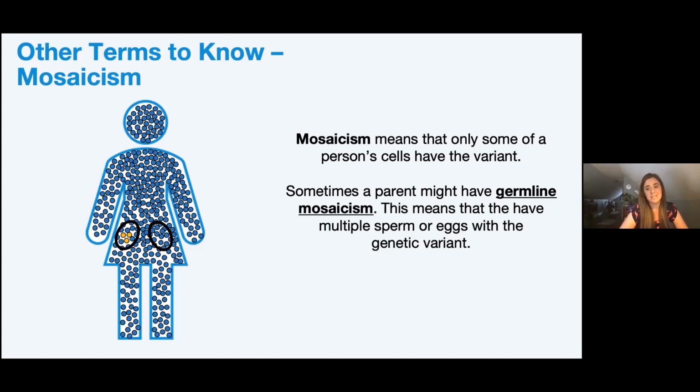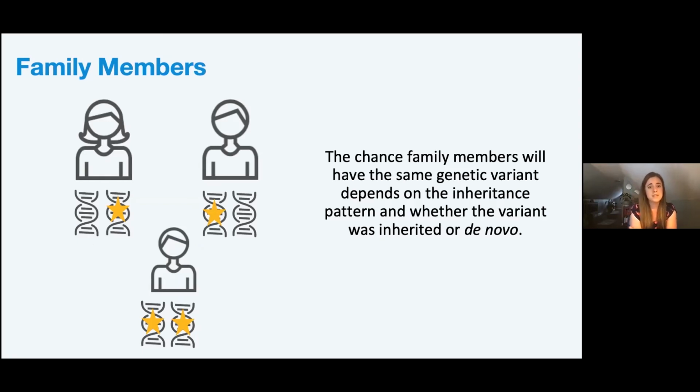If a variant is thought to be de novo in a child, the risk for this varies sometimes from condition to condition. Many conditions are a 1% chance. Some are higher depending on that particular gene and condition though. And the chance that family members will have the same genetic change really does depend on the inheritance pattern of the condition and whether the variant was inherited or de novo. So I know this is often a question about recurrence risks and what are the chances, and sometimes that's specific to what exactly is on your report and what was found.